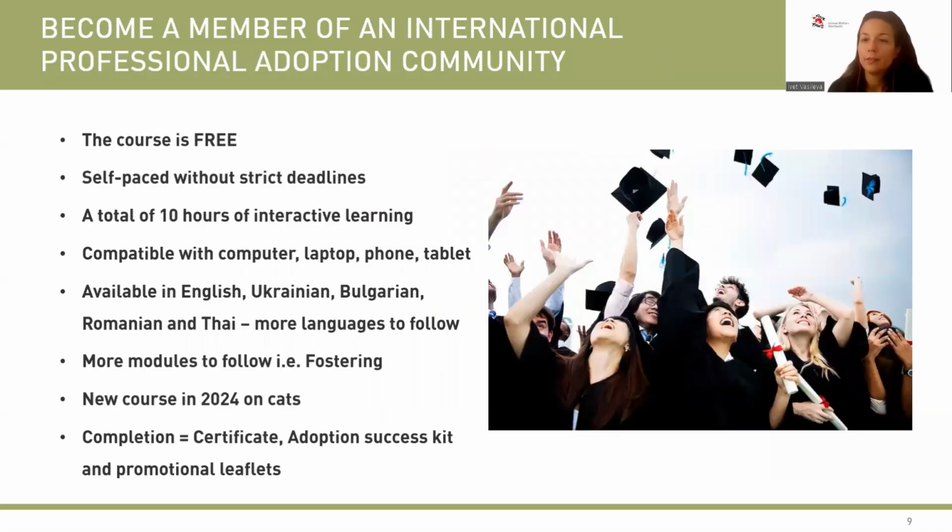The course is entirely free and it's self-paced. It should take about 10 hours to complete. It is also compatible with computers, laptops, phones, tablets, so you can really do it on any device that you have. It is currently available in English, Ukrainian, Bulgarian, and Romanian. We are soon going to be launching in Thai, and we are preparing more languages as well.